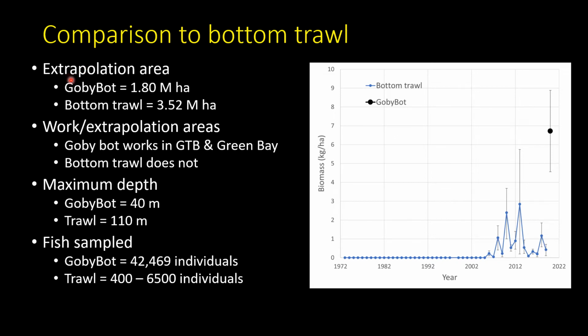In addition, we can see that the Gobi survey from GobiBot is somewhat different than the numbers arrived at by the bottom trawl. For instance, the extrapolation area considered by the bottom trawl survey includes the depth range from about 5 meters down to past 110 meters, which encompasses 3.5 million hectares, whereas the GobiBot is focusing on the 0 to 40 meter range, encompassing 1.8 million hectares. GobiBot was deployed in Grand Traverse Bay and Green Bay, unlike the bottom trawl, and so estimates were made to those locations. GobiBot's maximum depth of operation is 200 meters, but for this survey it was only deployed to 40 meters. And finally, the GobiBot sampled a much higher total number of individuals than the trawl, which typically samples between 400 and 6,500 individuals in a typical year.